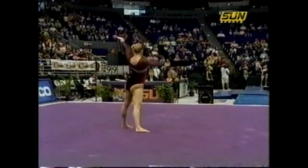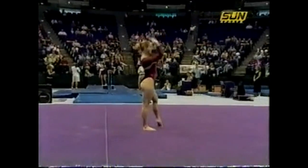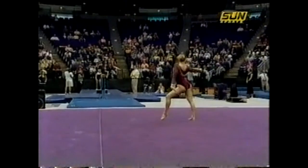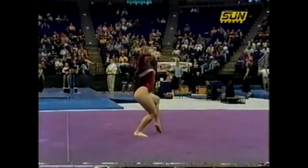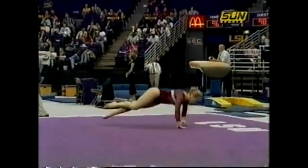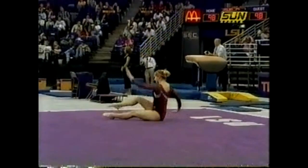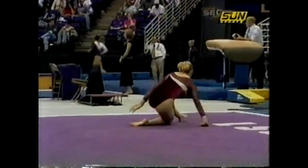Remember, though, she brings to Alabama a lot of experience competing at the 2004 Olympic Games for Canada and many international meets as well. Canadian Gymnast of the Year in 03-04. Nice mix of music throughout this routine, and she does a great job in terms of moving her body and really working all of those sound effects into her choreography.